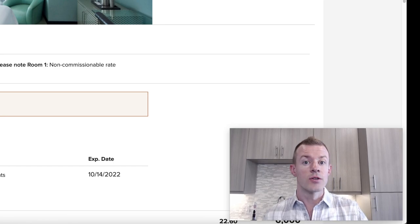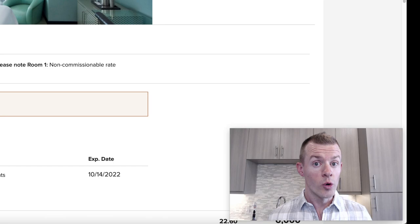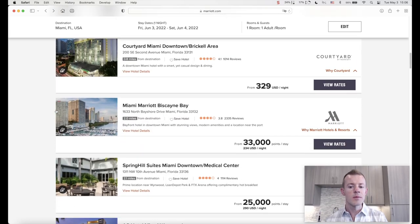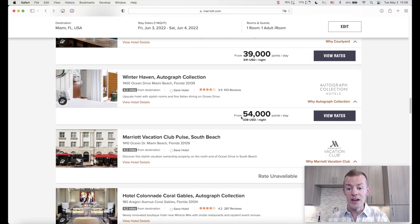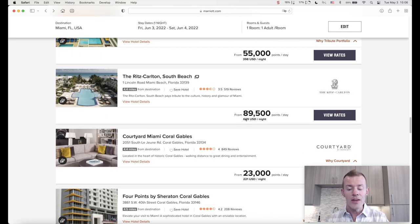What happens if your certificate is not big enough with points? Because remember, you can only use up to 15,000 total points. So let me go back and we'll look at the search results here again. So now we want to find something that is more than the maximum I can do, which would be 65,000 points. That's a 50K cert plus 15,000 points for 65,000 maximum. But if I don't have enough, so we want to find like 70,000, or here we go, 89,500 points per night. Let's do view rates here.